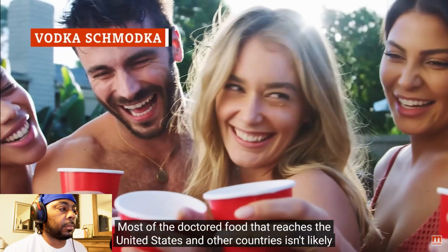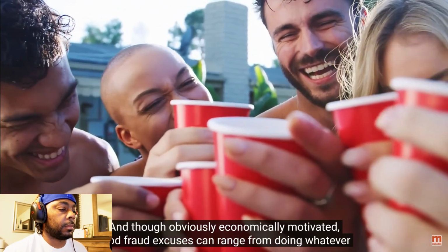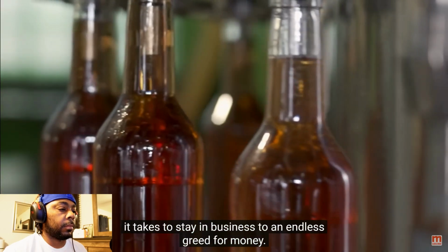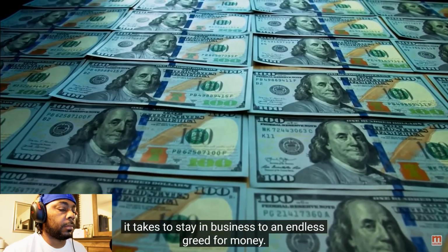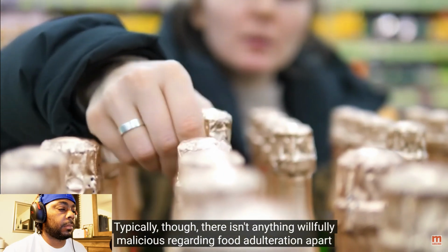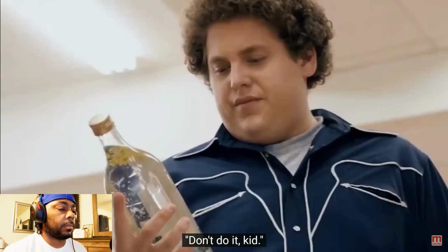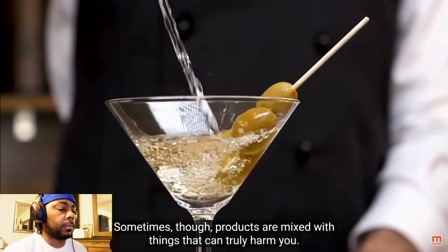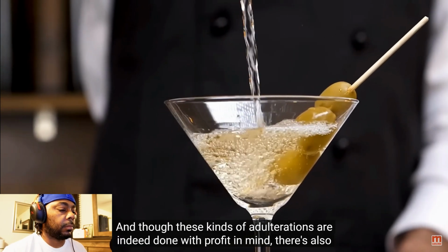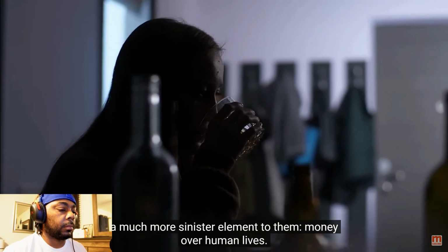Most of the doctored food that reaches the United States and other countries isn't likely to make you sick or kill you. And though obviously economically motivated, food fraud excuses can range from doing whatever it takes to stay in business to an endless greed for money. Typically, though, there isn't anything willfully malicious regarding food adulteration apart from the obvious desire to pocket more of your hard-earned cash. Don't do it, kid. Sometimes, though, products are mixed with things that can truly harm you. And though these kinds of adulterations are indeed done with profit in mind, there's also a much more sinister element to them: money over human lives.